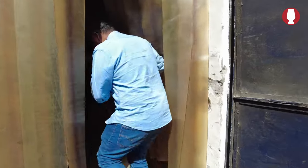So we are entering the place where we blend for our malt whiskies, and also this is where our bottling hall is, where Indri is being bottled and sent around the world. Welcome.